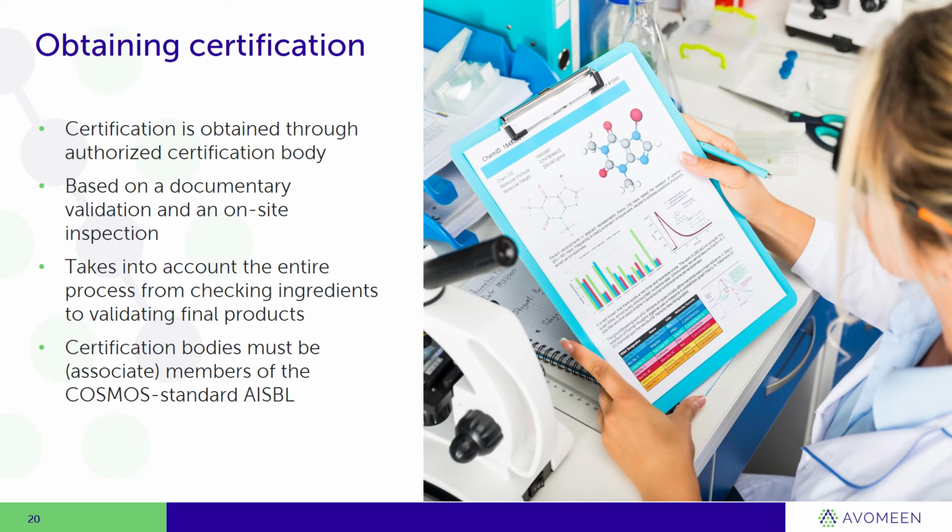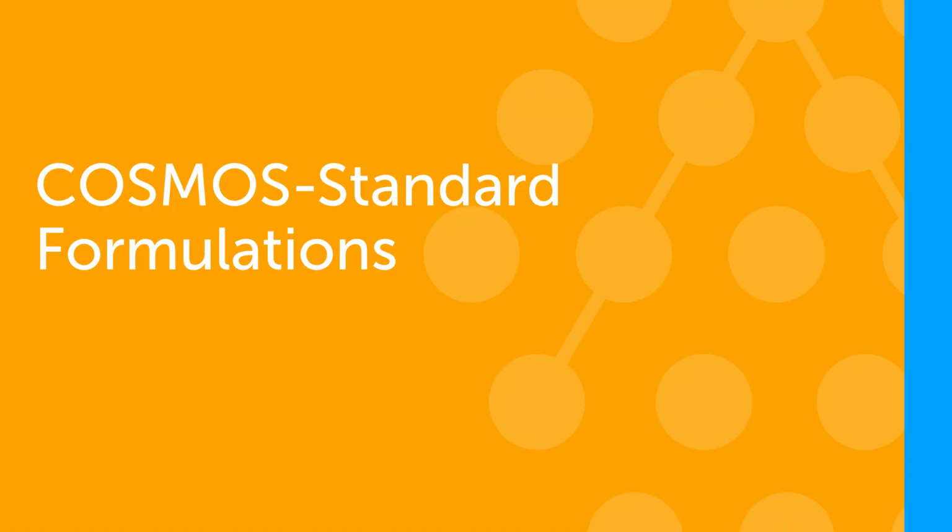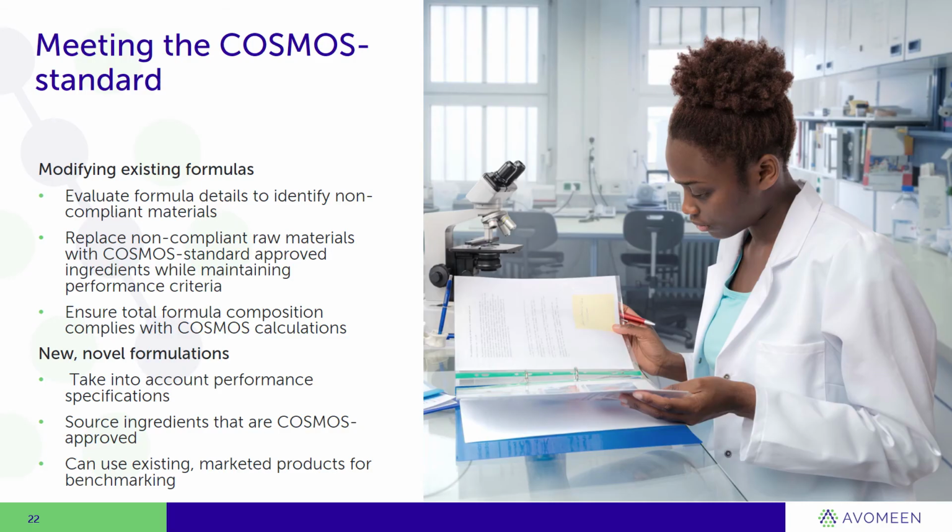And then depending if you will be manufacturing or you will be outsourcing your manufacturing of your product, we have to have the facility in which the final products will be manufactured certified. And it is not an overly difficult process, and Avomeen can help guide you or your contract manufacturer through the process of obtaining certification. What we are really interested in is usually the final formulations. In Avomeen's product development division, we are well known for achieving a high success rate, producing many different Cosmos certified cosmetic products. And what does that mean, and how do we go about achieving that?